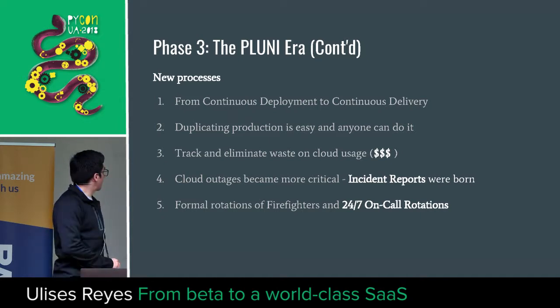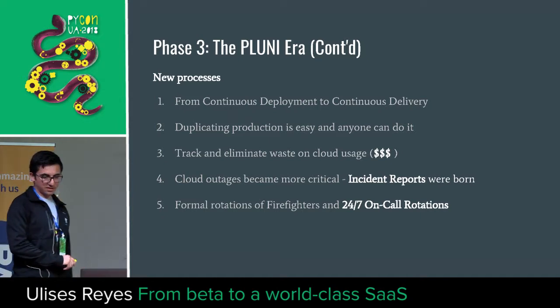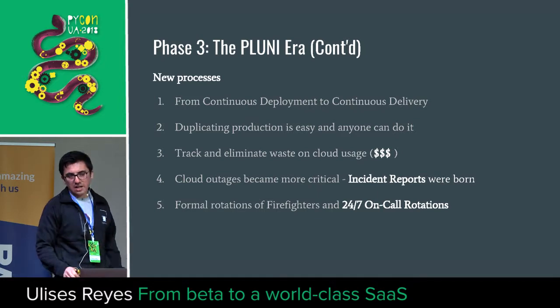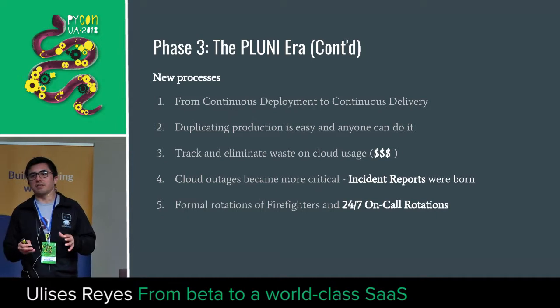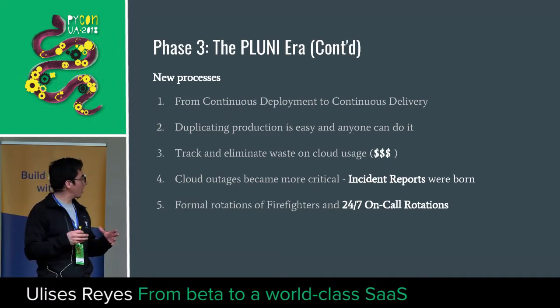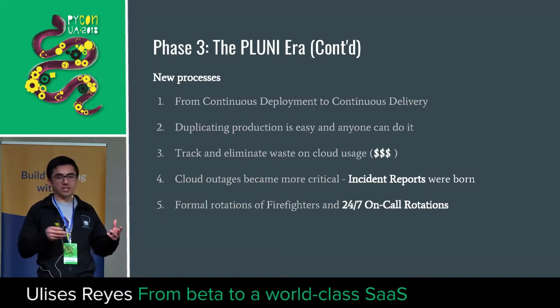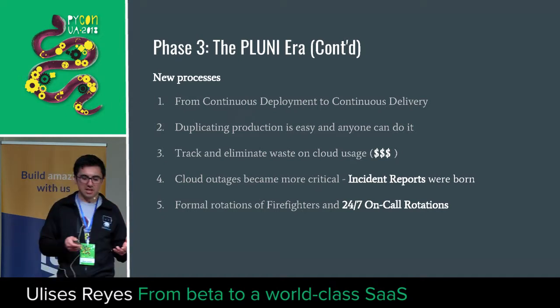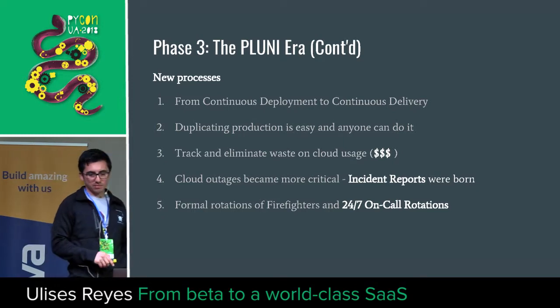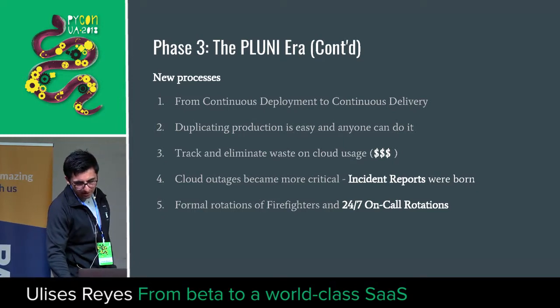And then of course, that costs money, so that was a problem. At this point, we have more customers. There are a lot more sales engineers doing demos, so any downtime is super, super critical. So we actually started using incident reports, and I'll just describe them real quick in a second.